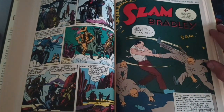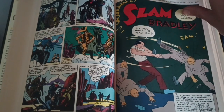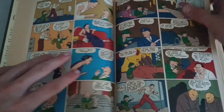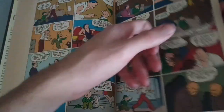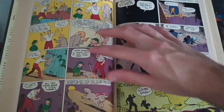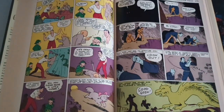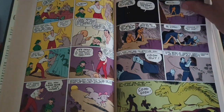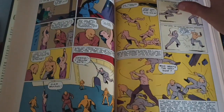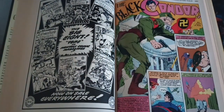That was another big part of DC. Cowboy stories. The very first Slam Bradley story done by Jerry Siegel and Joe Shuster from Detective Comics #1. This is where you can sort of see that the reproduction really starts to fall apart, and that's also obvious with the Superman volume. The Jerry Siegel Joe Shuster stuff looks really weird, because of the reproduction, because all the colors are so clumped together, it looks kind of strange.